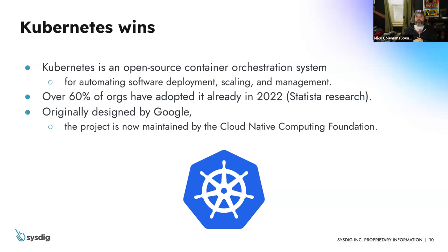It allows you to define how you want your application to run. And then you put it on this system and Kubernetes aggregates all the compute resources. So you could have a cluster of 15 machines and you see it as one virtual thing, with Kubernetes placing containers, making sure that they're running. If one of them fails, it restarts them. If you need to scale up, it'll scale up. If you need to scale down, it'll scale down. All of those things are what Kubernetes does.